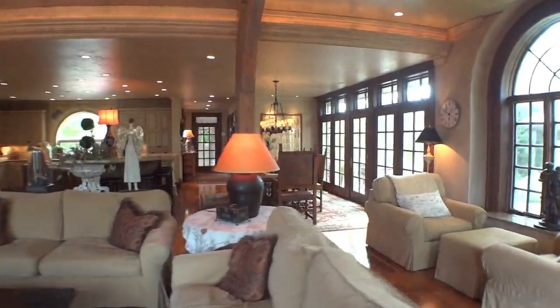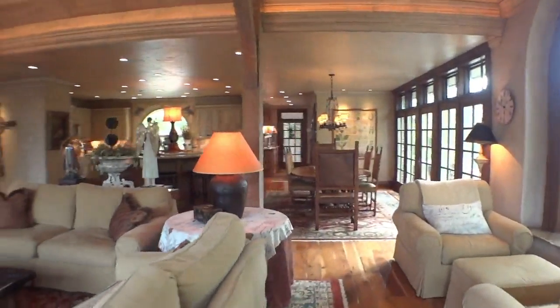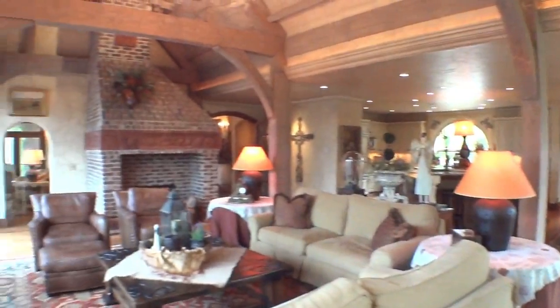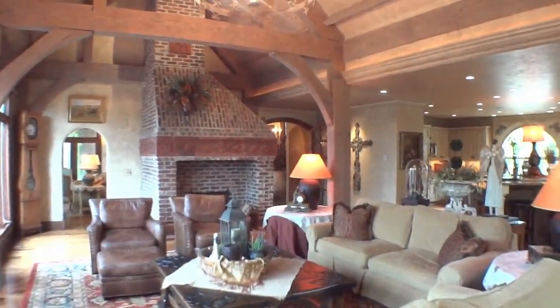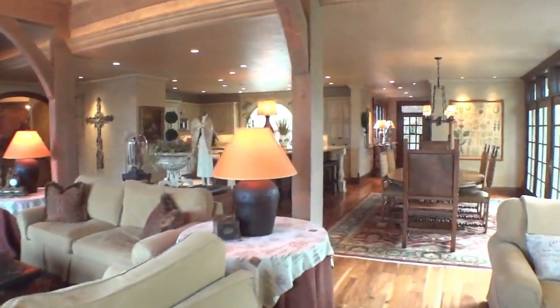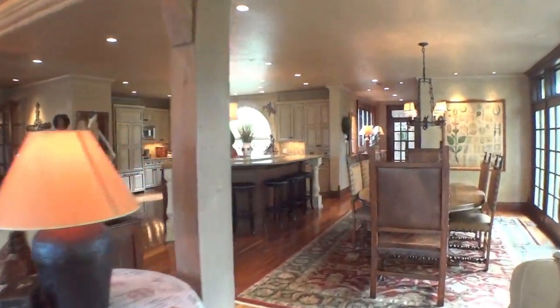Fantastic main floor family room with a unique brick fireplace, including reclaimed terra-cotta features, cathedral ceiling with massive reclaimed wood beams, and second-story doors from a church in Texas, walnut floors, and iron chandelier from France.